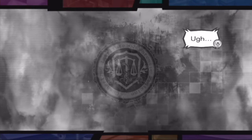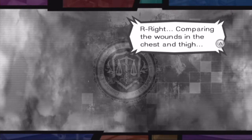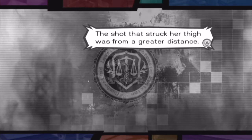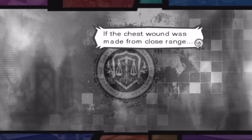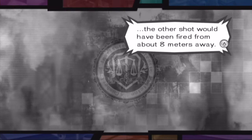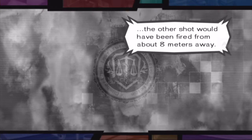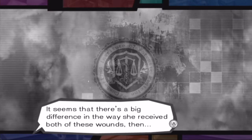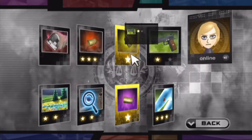Oh. Keep telling me about the report. Right. Comparing the wounds in the chest and thigh, the shot that struck her thigh was from a greater distance. That's what I figured. If the chest wound was made from close range, the other shot would have been fired from about 8 meters away. That's actually about what I thought. It seems that there's a big difference in the way she received both of these wounds, then. It's about what I figured it would have been.